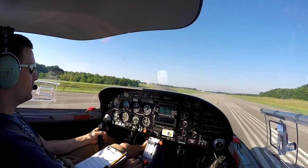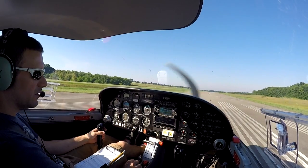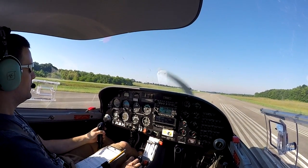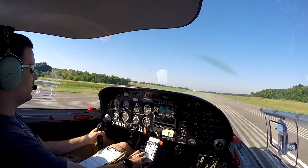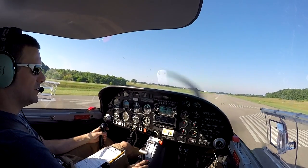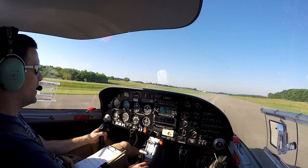Get the nose pointed down. Alright, so everything's set. Go ahead and get the clock started. And apply full throttle. Power is set. Engine instruments still in the green. Airspeed is coming alive.